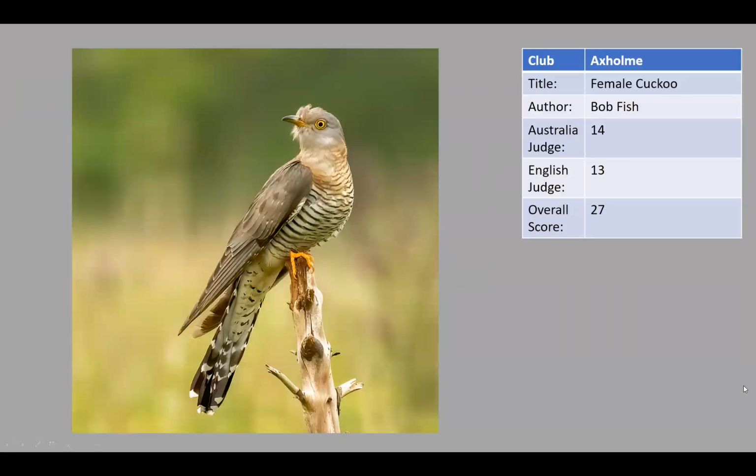First one, female cuckoo, Bob Fish. Lovely bird. The only time I've seen cuckoos is on the Isle of Harris, in the Outer Hebrides in Scotland. We used to hear them in this country all the time, but it's getting increasingly rare now. There are a few strongholds for them. Norfolk's a bit of a stronghold for them. But anyway, back to the picture.